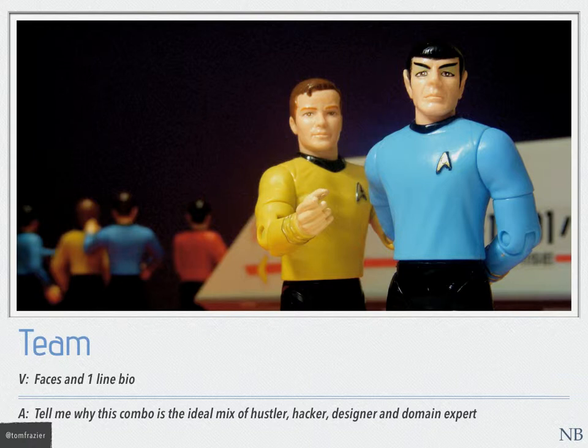And the four major areas are going to be the hustler, the hacker, the designer, and the domain expert. That doesn't mean it's four people, but you need to convince us that those four roles are being addressed by the team you've put together.